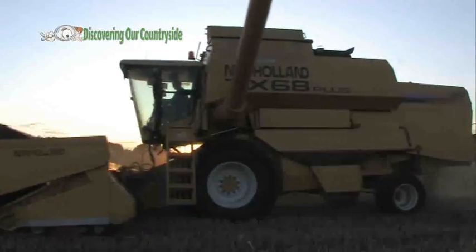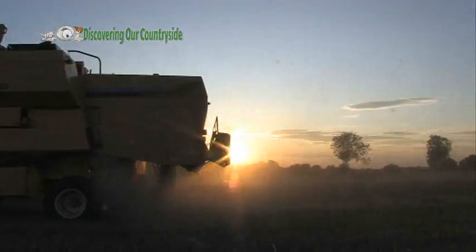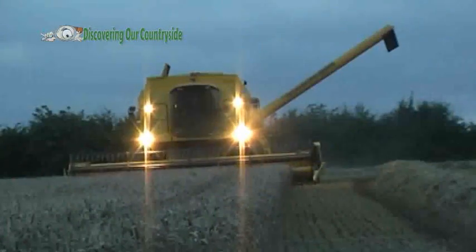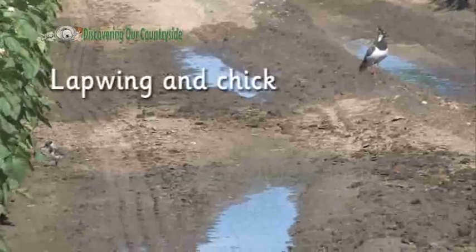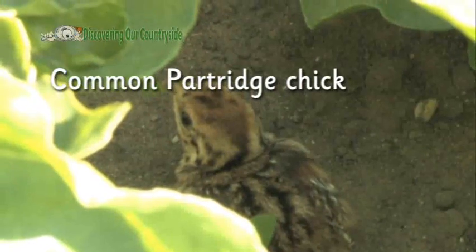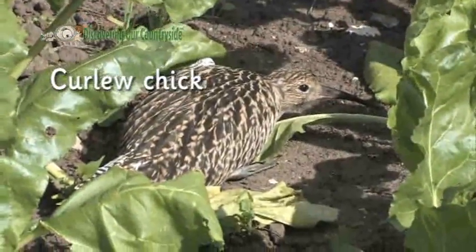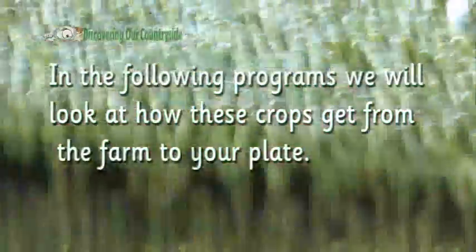So when the weather is dry, farmers work very long hours. You may have seen them working long into the night. These cheeky sparrows have enjoyed the harvest too. Lots of other wildlife can be seen at harvest too. In the following programmes, we will look at how these crops get from the farm to your plate.